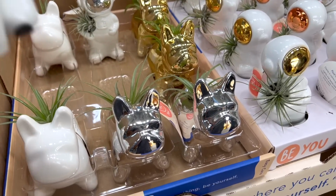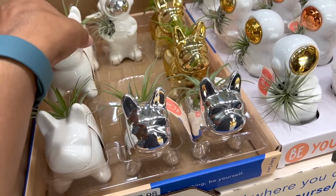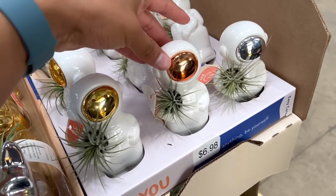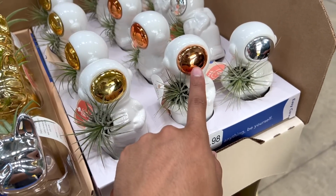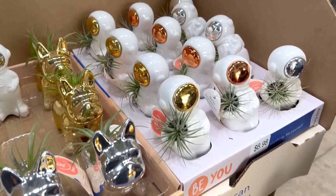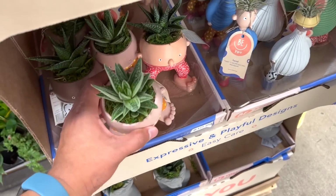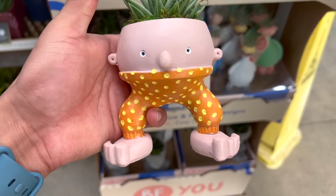Which was your favorite? The gold one, silver, or the white one? The silver one. The silver? Mm-hmm. Okay. What about the astronauts? The same thing, the silver. I like this one. It's like rose gold. It's copper. Copper. Oh yeah, true, it is copper. Super duper cute. And igual las patitas, mira. Yeah.